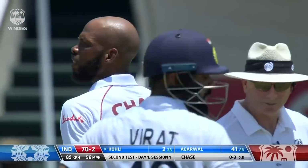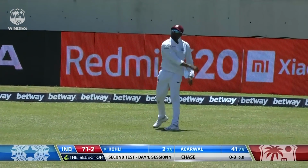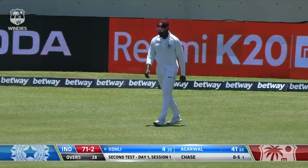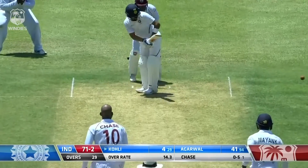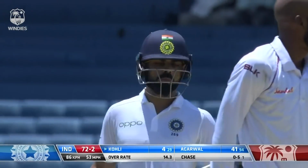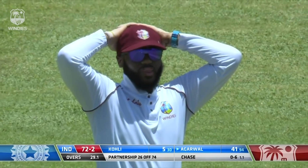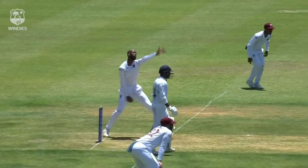Past Bravo, it's the same outside edge, leading edge that proved the undoing of Kohli against Chase in Antigua in the second innings. Chase. Well bowled. Very well bowled. Last 2 deliveries, one from Cornwall, from Chase here. Excellent lines of attack and pace. It could have been nearly 2 and 2 against Roston Chase.